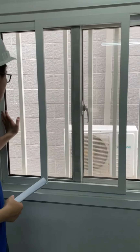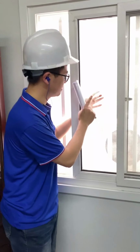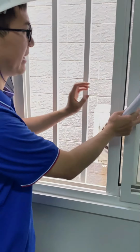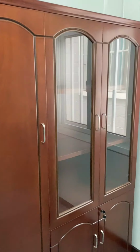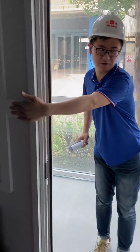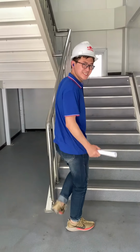Now about the window, this window is not a single glass. This is a double glass. You see, it's double glass 4mm with the PVC frame or aluminum alloy frame. And also you will have the security bar. It's very strong. And screens. The two LED lights. Top light. Okay, now let's go upstairs.